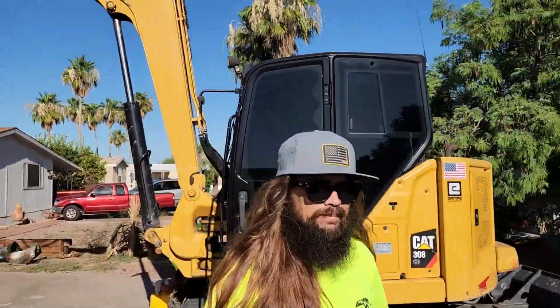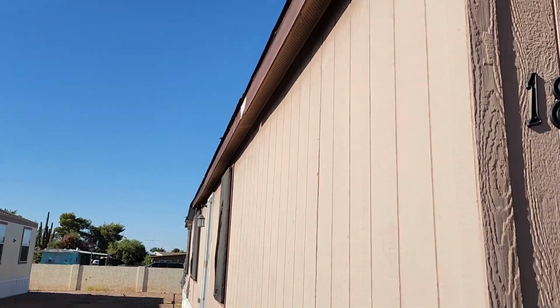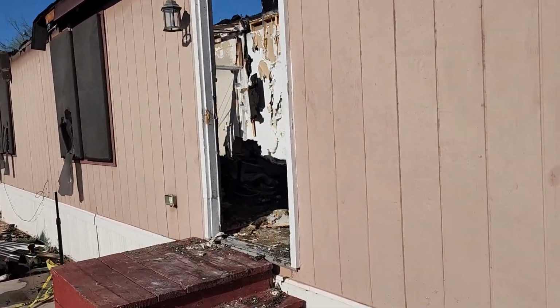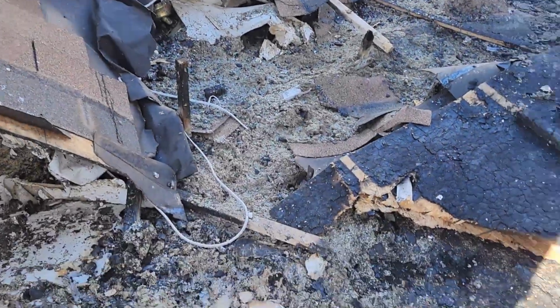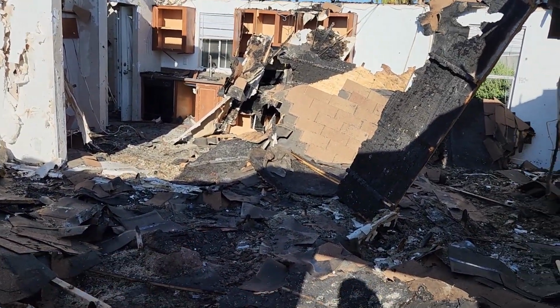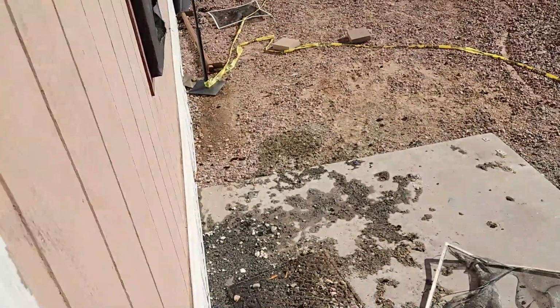This is one messy demo. Whole place burnt down. I'll do a quick walk in there. Brother's ready to go though. So nasty. I'm sure you guys can smell this. That's how bad it is. Just smell that. It's crazy.